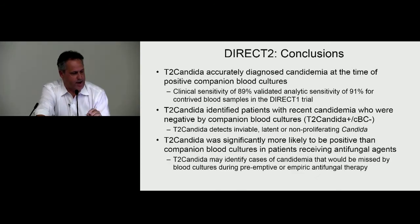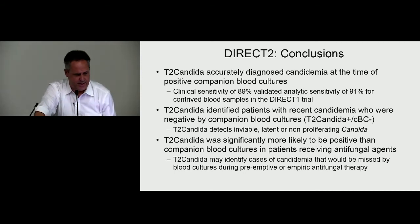And moreover, T2 Candida was significantly more likely to be positive among that group of patients who were already receiving antifungal therapies. And I think the important clinical implication of this is that T2 Candida may identify cases of candidemia that would be missed by cultures among patients already receiving preemptive, prophylactic, or empiric antifungal therapy.